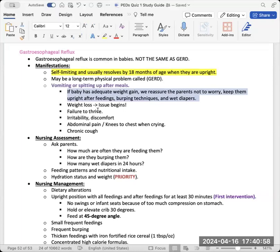But if they have weight loss, they don't want to eat or failure to thrive, they're irritable and uncomfortable, right? And they're having abdominal pain, and they have knees to chest when crying, things like that. We're thinking gastroesophageal reflux, right? So they are vomiting. The main symptom is that they're vomiting or spitting up after meals, but we see this in addition with weight loss and failure to thrive and irritability.